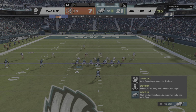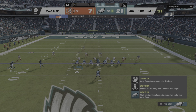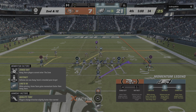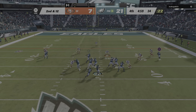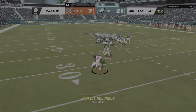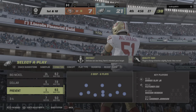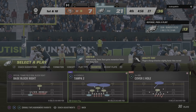Second and 12. The man in motion is Brown. On second and 12, Hurts. And intercepted. Maybe the turning point they need. And the 49ers are right back in this football game. That is the play they needed in a 2-score game here in the fourth quarter.